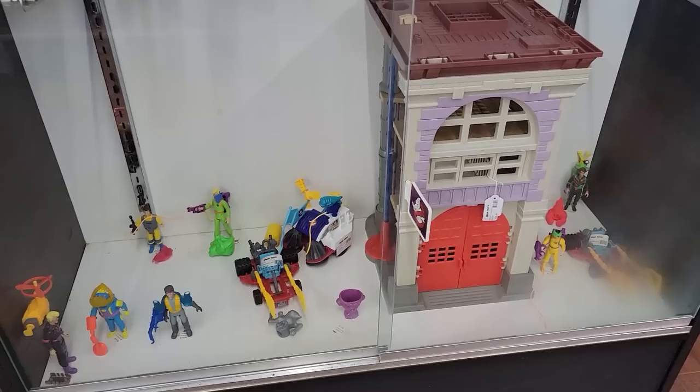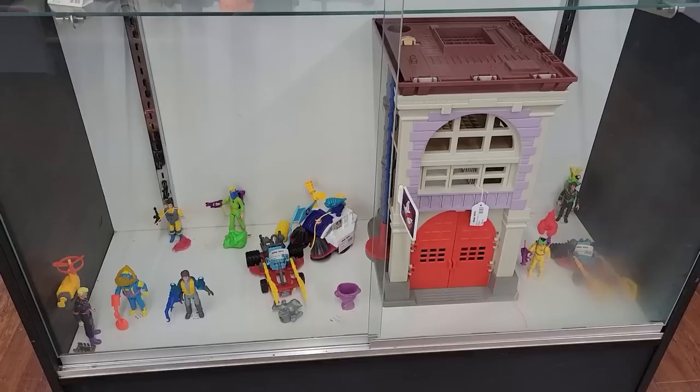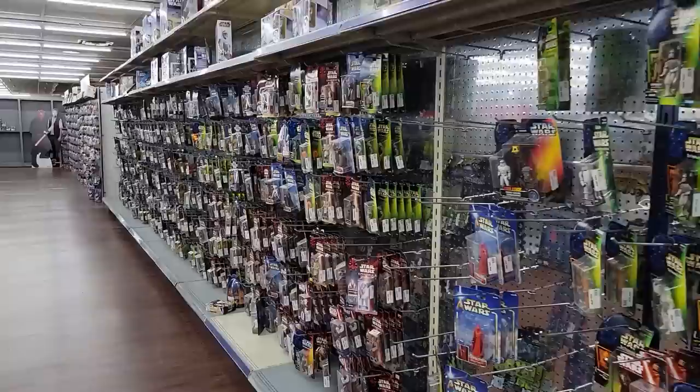Hey, we got a great Ghostbusters display here. We got a firehouse, got the sign. Looks like pretty much everything is there, although I don't know if the containment unit is over there. But you can see a great little assortment of Ghostbusters figures alongside of it there.